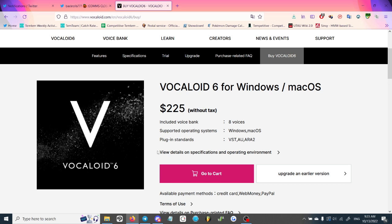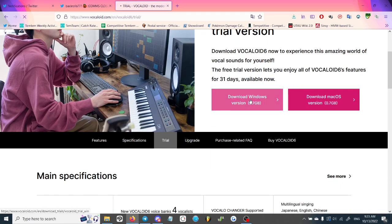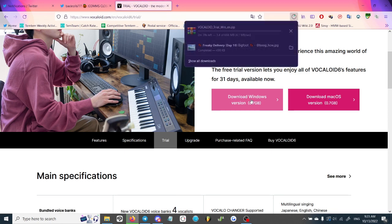Vocaloid 6 sounds great. If you don't know, it also has a trial. So if you want to try it out, you can. And I will be trying it out. I'm going to go ahead and download that Windows trial for myself.